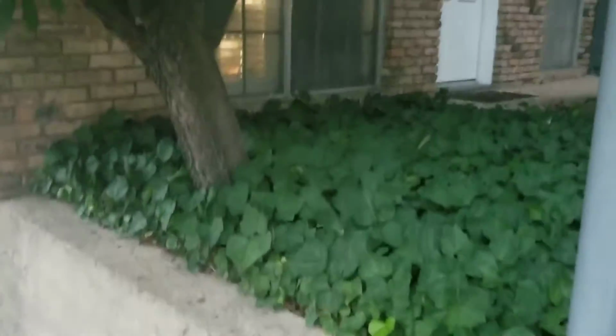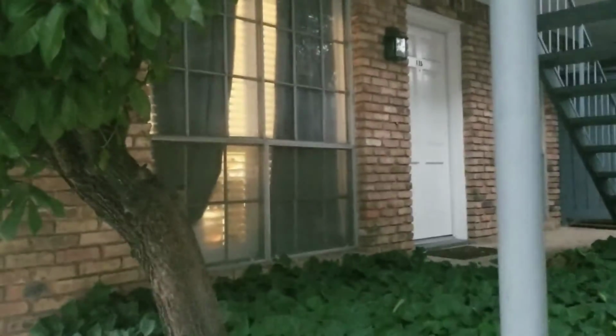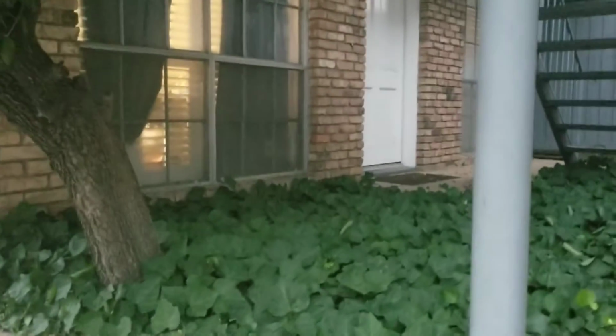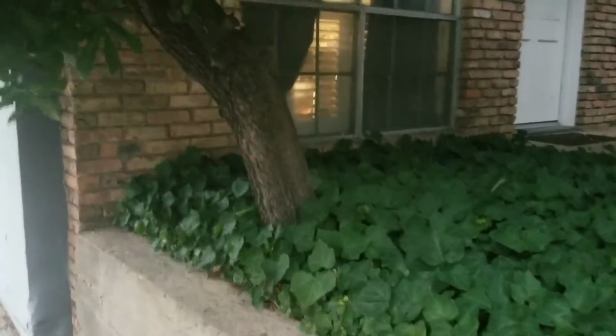Alright, here I am outside. I apologize for the noise, it's a bit windy out here, and I don't really have anything in terms of a professional microphone, but I'll just try to make this work. So here I am outside my apartment. You can see the front of it, and right there you can see the front door and that plate window like I was talking about.